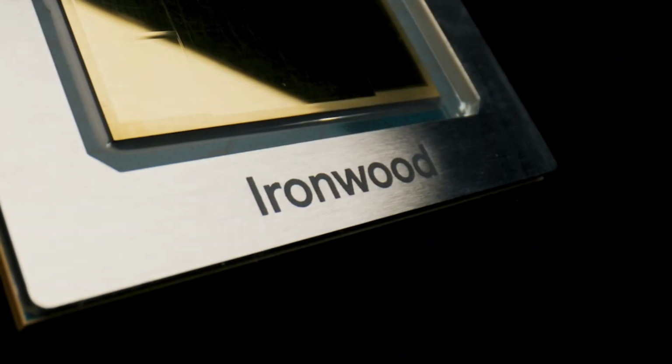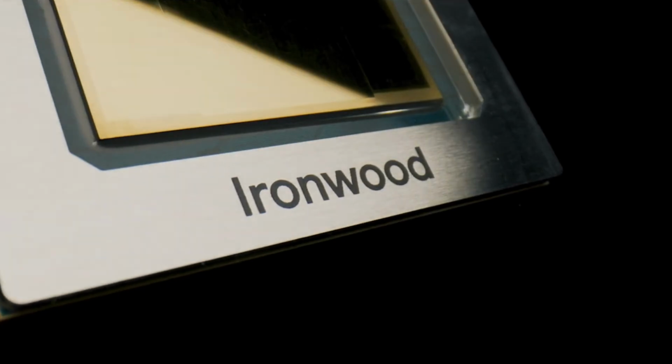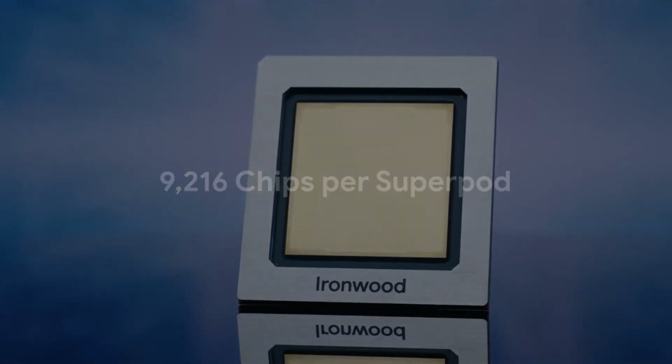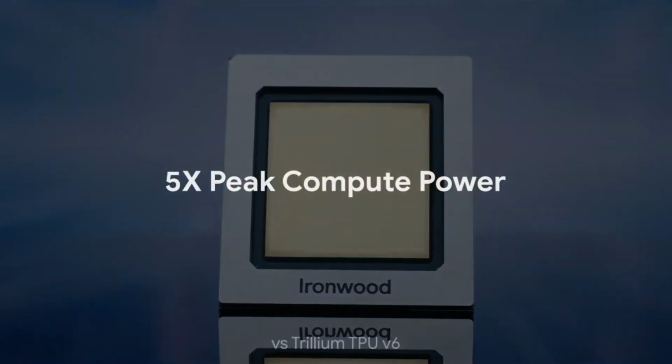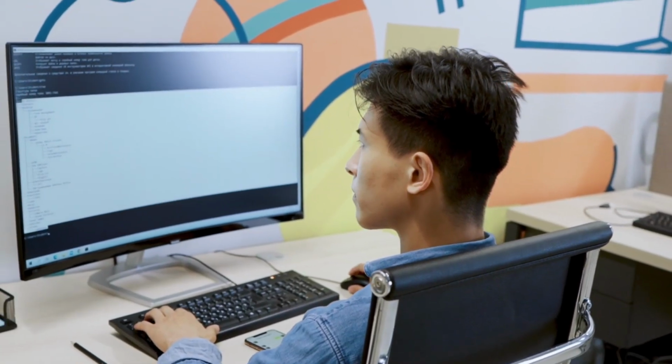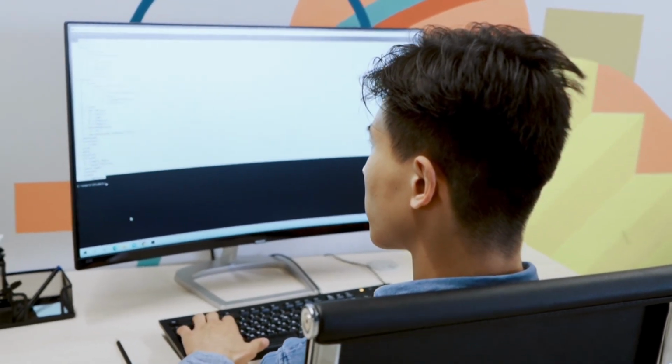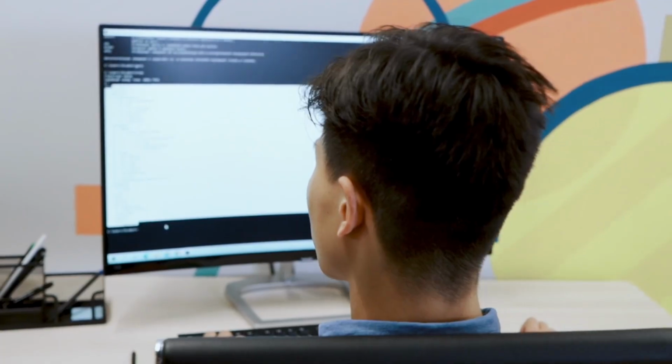What makes this moment different isn't just that Google unveiled another TPU, it's that the pace of AI hardware evolution is no longer incremental, it's exponential. We are watching the collapse of traditional computing cycles in real time. 5 years ago, upgrading meant slightly better performance per watt. Today, it means entire architectural philosophies being replaced.